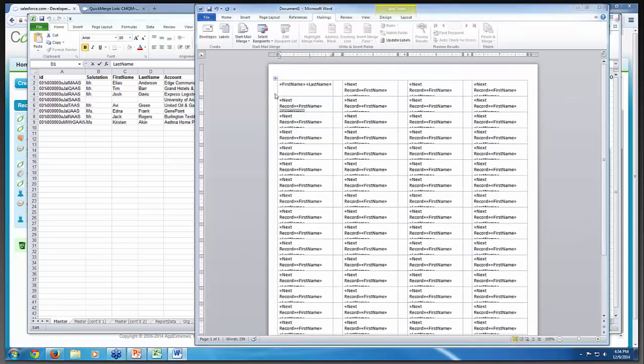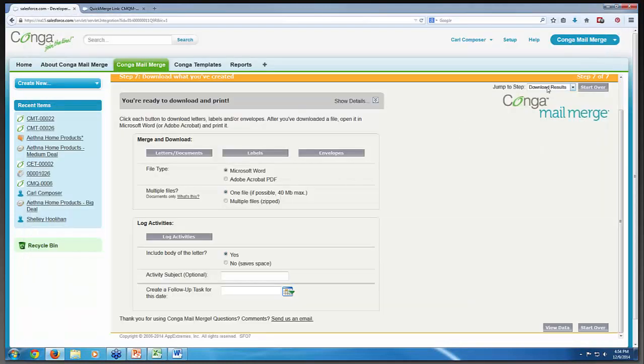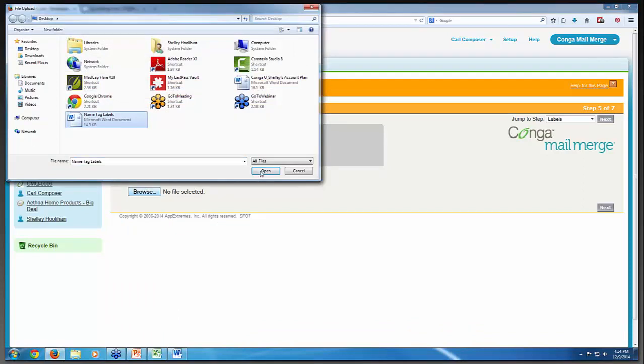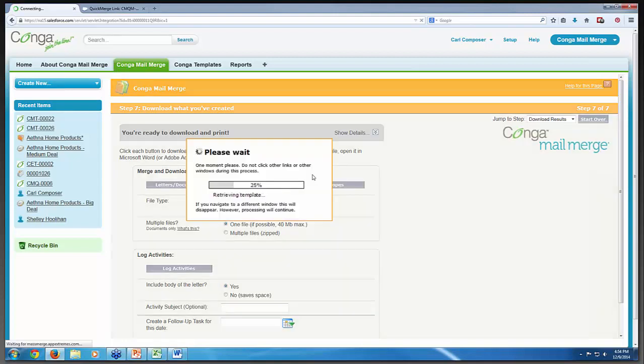So let's go ahead and save this. I'm just going to throw it on my desktop right now so we can save it, and I'll just call it name tag labels. And just minimize a couple of these things. And then what we can do is again use jump to step and go to labels. Because we don't yet have this uploaded to Conga Templates, so it would be available in Salesforce.com, I'm going to select the third option, choose a label from local computer. Grab that file, click open, next, and then we'll be able to merge to that by clicking the labels button.